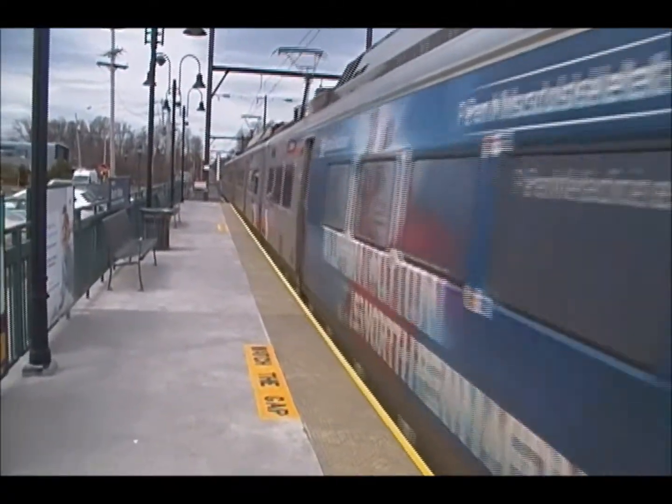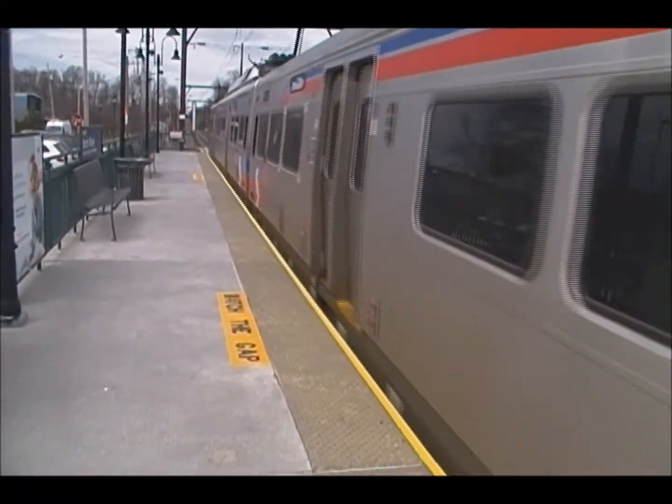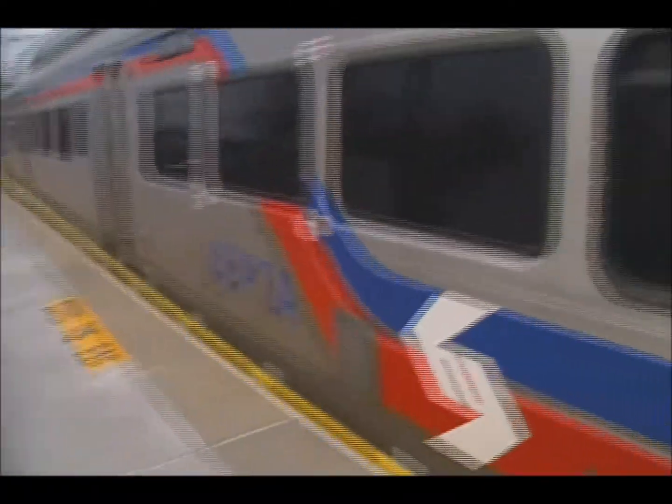We got rail cars 818, 817, and 731. We'll get more in the city, more to come.